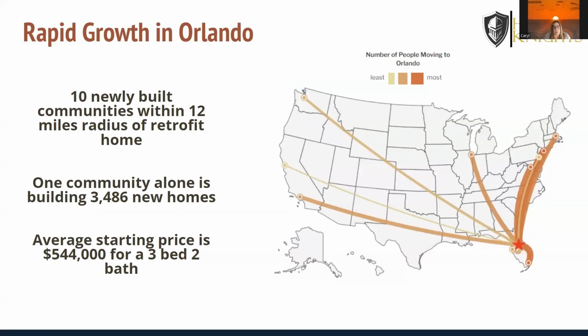Orlando's population continues to grow at record-breaking numbers. In this particular area, we found 10 newly built communities within a 12-mile radius, with one community building 3,486 new homes. The influx of people moving into Orlando is causing local residents to be in a tough financial situation. As families with larger salaries are moving in, a 3-bedroom, 2-bath home can cost over $500,000.